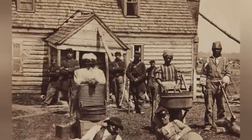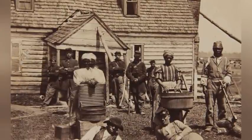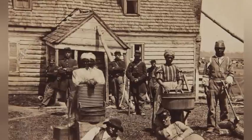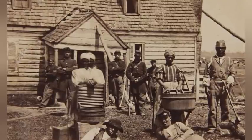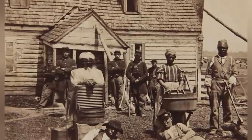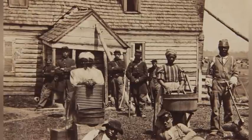They built fortifications, dug trenches, drainage ditches, canals and latrines. They erected tents and huts, served as teamsters, tended to livestock, cooked, did laundry, and cut and hauled firewood. Here is the largely unknown role of slaves in the service of the Confederacy during the American Civil War.